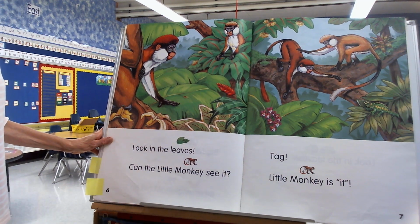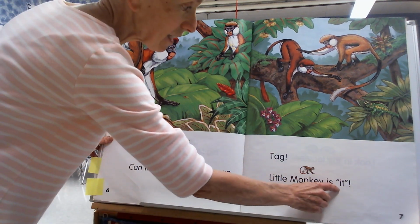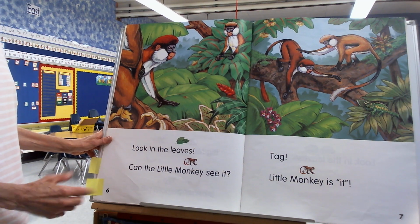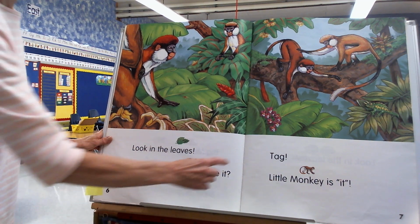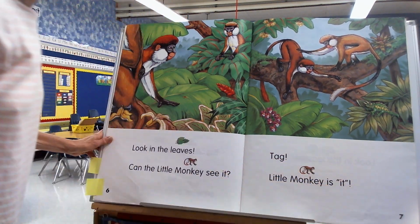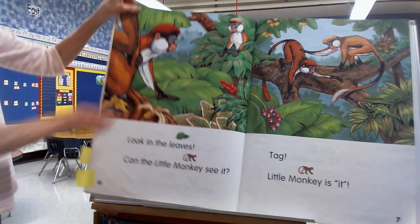The third kind of sentence was exclamatory, where you can tell how someone's feeling. Tag! Little monkey is it! When you play tag, you're excited, so your voice shows it when you're yelling on the playground. And so when you read about tag, you'd use that exclamation mark to remind you that you need to sound excited when you read that sentence.